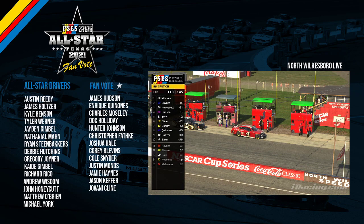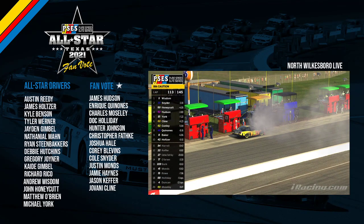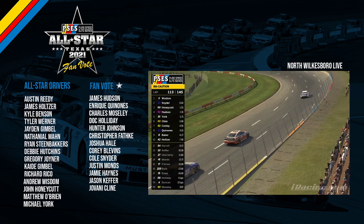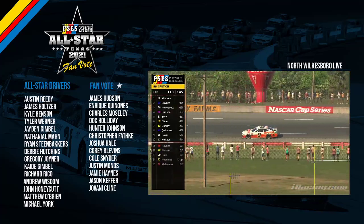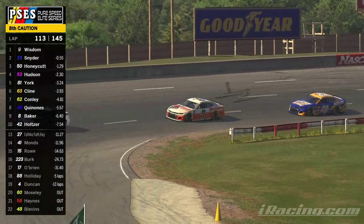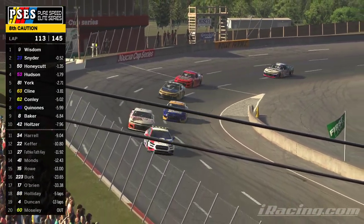The 4 car on pit road, Clayton Duncan. Man, a lot of damage. That is Robert Reynolds in that 10 car who is smoking. That is never a good sign. Matt O'Brien directly behind him on pit road trying to fix that damage and get out as quickly as he can. And you heard it from Cole Snyder, he used his fast repair. Definitely not something you want to do, especially when you have an undamaged car. So he's really going to have to try to keep that clean and out front.